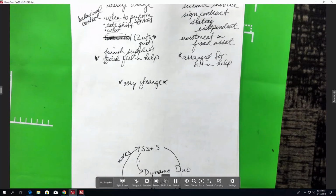Yeah, so it looks like an IC because they arranged for fill-in help, but it looks like an employee because Smith, Smith, and Smith paid the fill-in help. Right? I took that as them still paying the Dynamo Duo their contractual rate. No, because it says the firm pays her at the same hourly rate as the Dynamo Duo. They paid the gal that came in, the Dynamo Duo's friend. It's kind of weird that they're paying each one individually instead of paying you for this. Right, yeah, so that further exacerbates it.